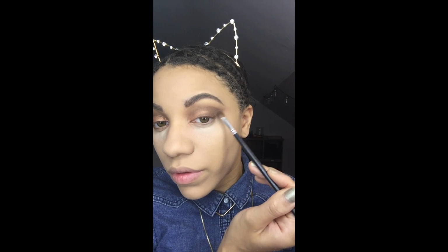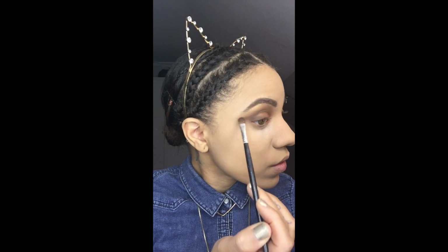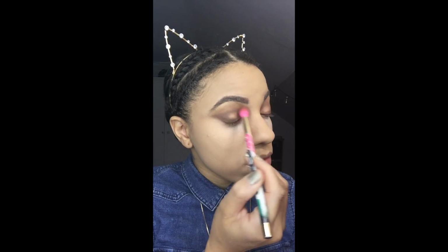Because you see I look there, and that would be the left eye. It just wasn't as pigmented as the other from what I was seeing. So I went back, and I had to clean it. I had to get it there. I had to get that shimmer. I had to get that blending right.